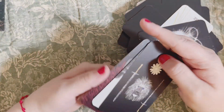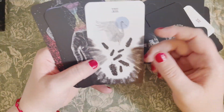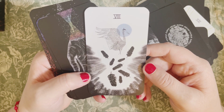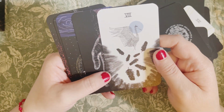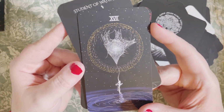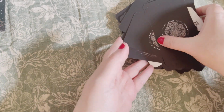Yeah, it's got kind of an interesting minimalist style, I would say, but there is a lot going on, and you're just kind of left with like, what? Wait, what's happening here? But it's very interesting nonetheless.